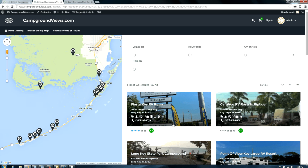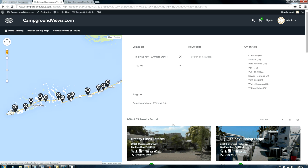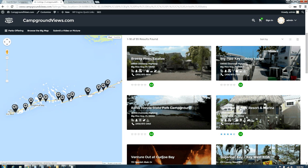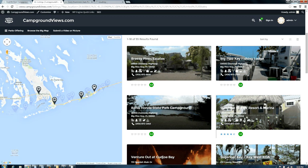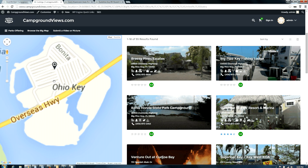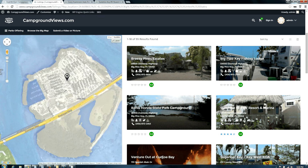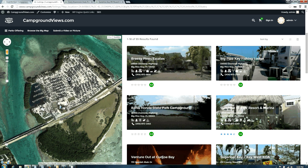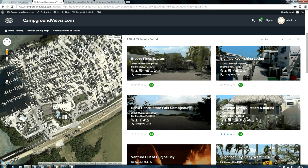The reason I mention this park is it's an Encore Park, so a lot of folks will have discounts to Encore or Thousand Trails. It offers you discounted camping at this location, and the location itself is, as the name suggests, a key. It is an island, and the RV park is situated on that island. There's both seasonal sites and short-term sites. As you can see from the satellite view, the whole RV park basically takes up all the landmass of the island. They have seasonal sites along the marina here.